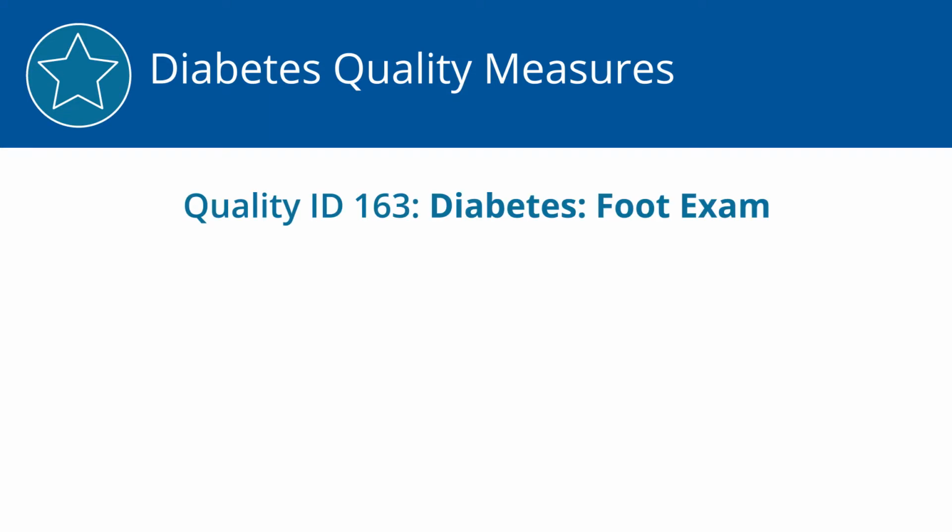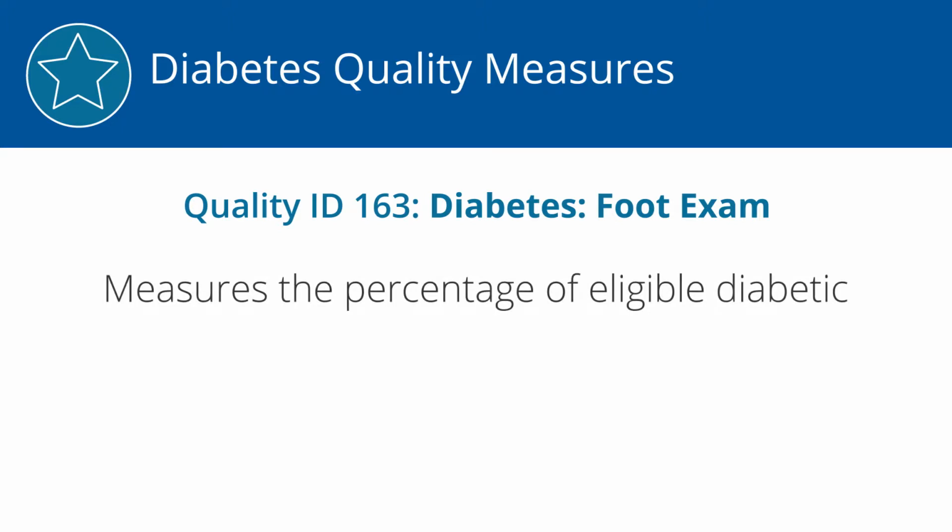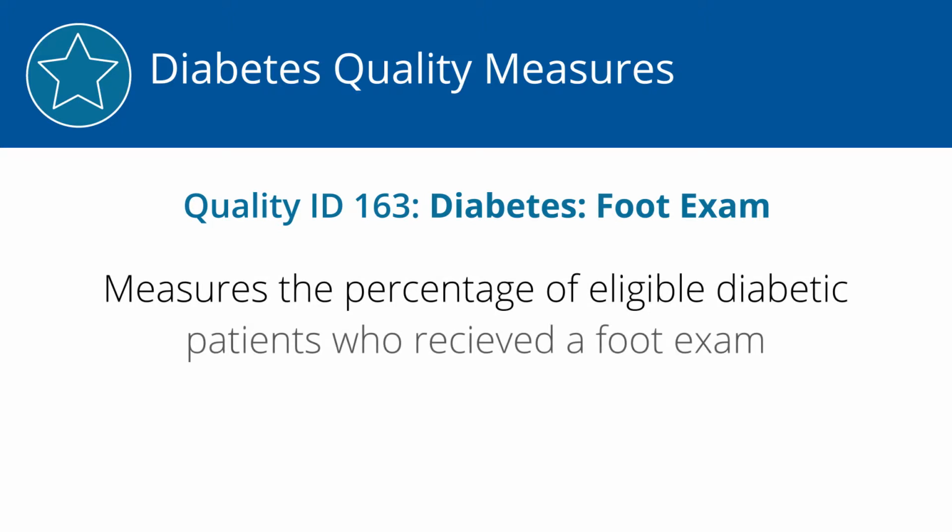Quality ID 163, Diabetes Foot Exam, measures the percentage of patients aged 18 to 75 with a diagnosis of type 1 or type 2 diabetes who received a foot exam during the measurement period. Here, a qualifying foot exam is defined as a visual inspection and sensory exam with monofilament and a pulse exam.